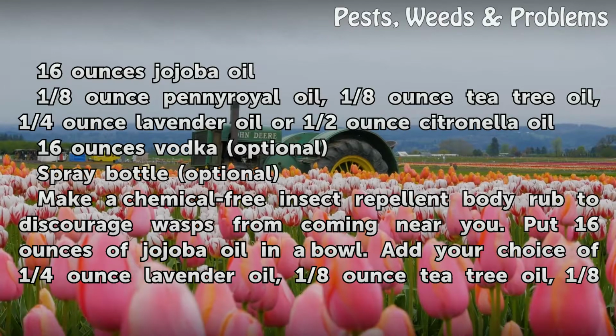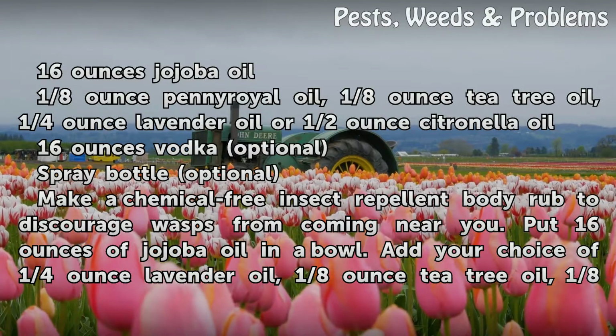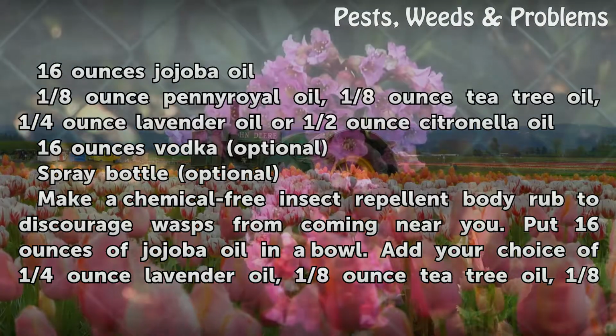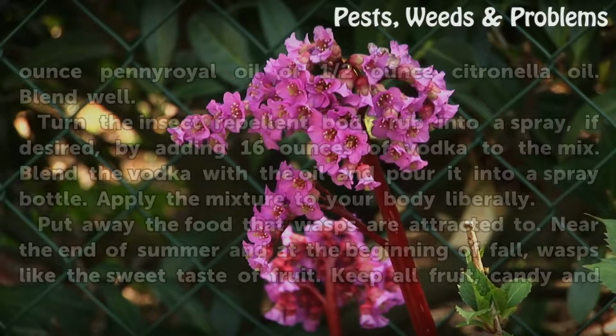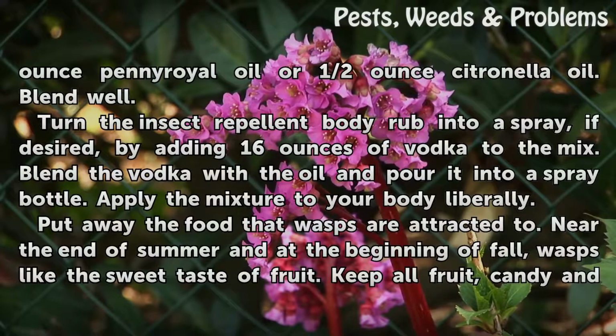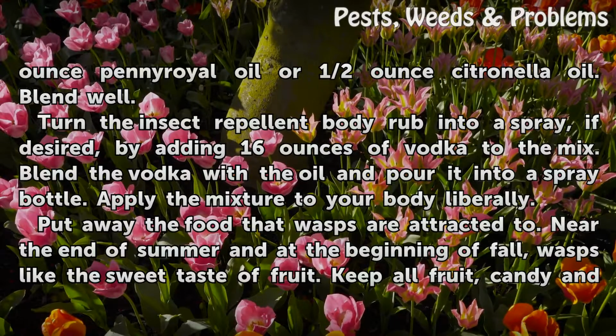Make a chemical-free insect repellent body rub to discourage wasps from coming near you. Put 16 ounces of jojoba oil in a bowl. Add your choice of 1/4 ounce lavender oil, 1/8 ounce tea tree oil, 1/8 ounce pennyroyal oil or 1/2 ounce citronella oil. Blend well. Turn the insect repellent body rub into a spray, if desired, by adding 16 ounces of vodka to the mix. Blend the vodka with the oil and pour it into a spray bottle. Apply the mixture to your body liberally.